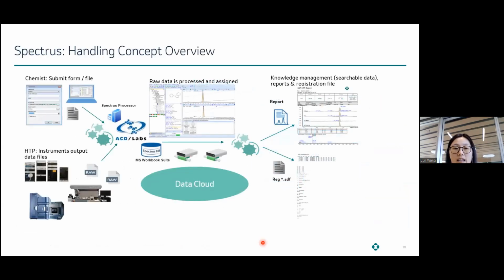So here comes the handling concept. First is an overview of how Spectros works. Spectros is a cloud-based database. Once the chemist submits the request, all the information will go to the database.